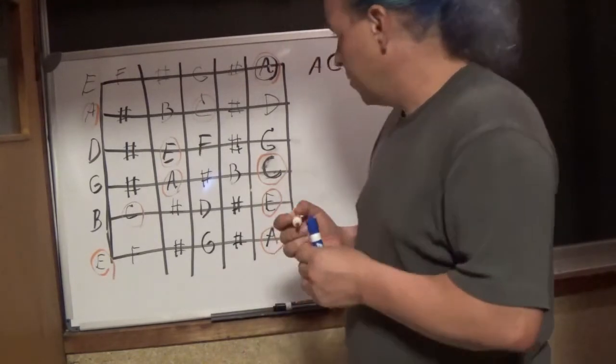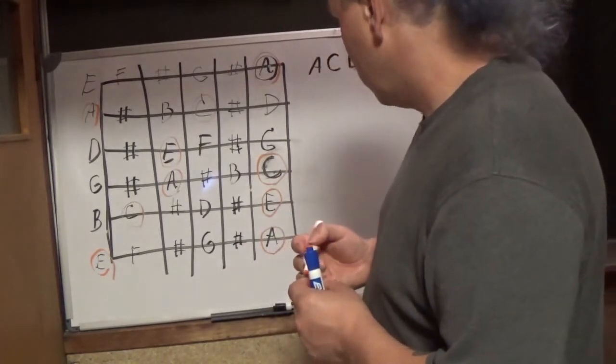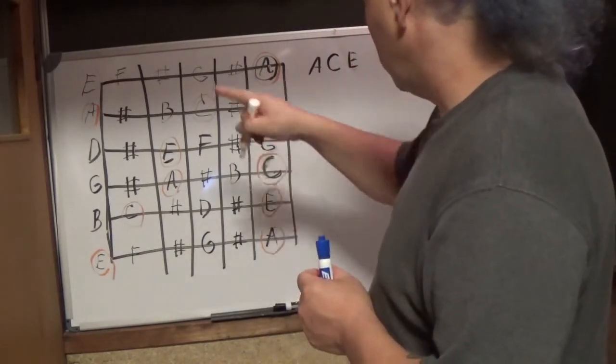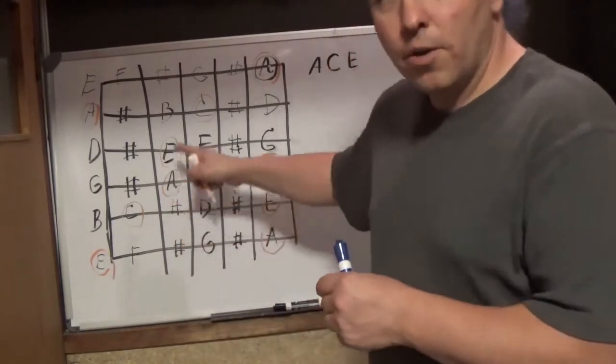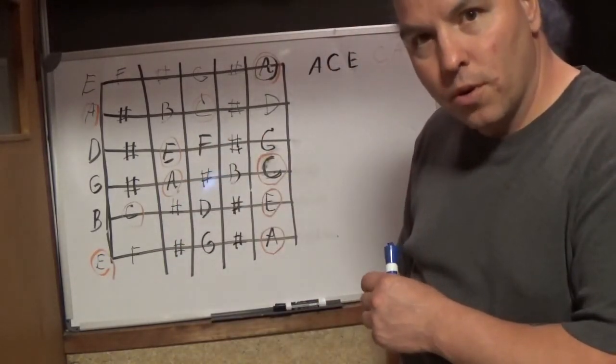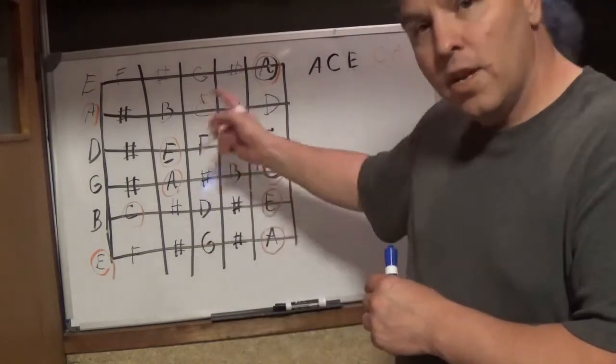See, I think that's it. Yeah, A, C, and E. A, C, E. Yeah, so by knowing where all these are on your neck, that's going to allow you to build chords in any way, in any shape, in any pattern.